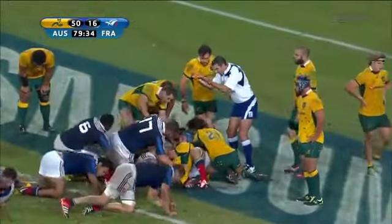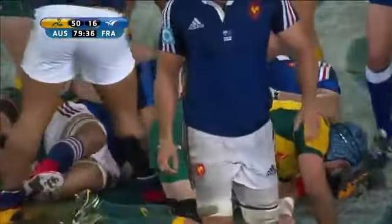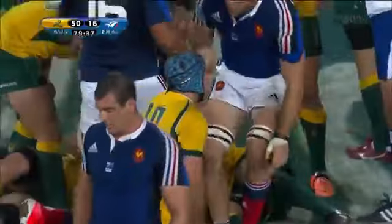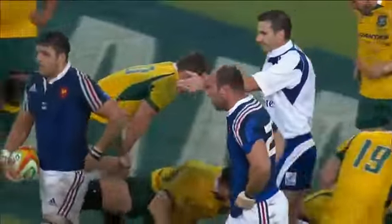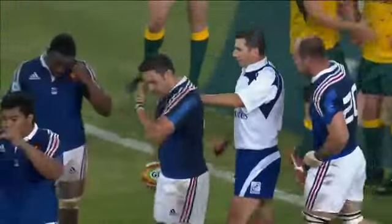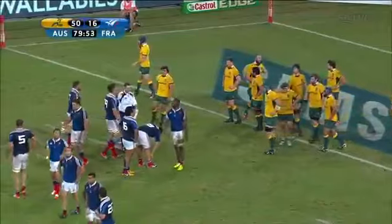Ball is held up. 5 metre scrum blue. Held up. He won't even go upstairs. The referee's convinced it was held up. A good defence, James Horwill. Good try. Got himself over the ball. Also Sam Carter as well. Yep. Ben McCalman was in there. Thank you. Ball held up, blue scrum.